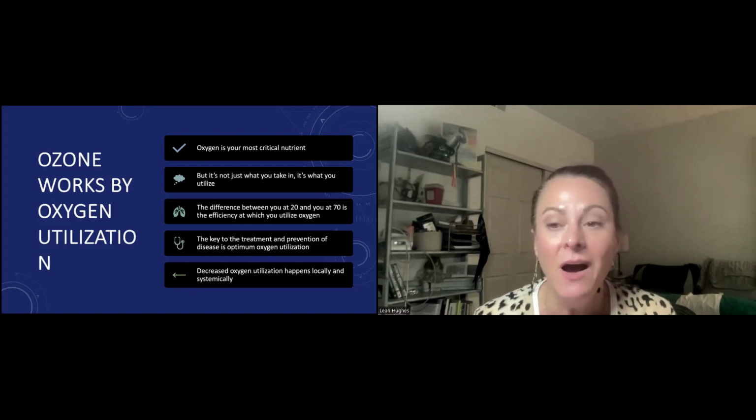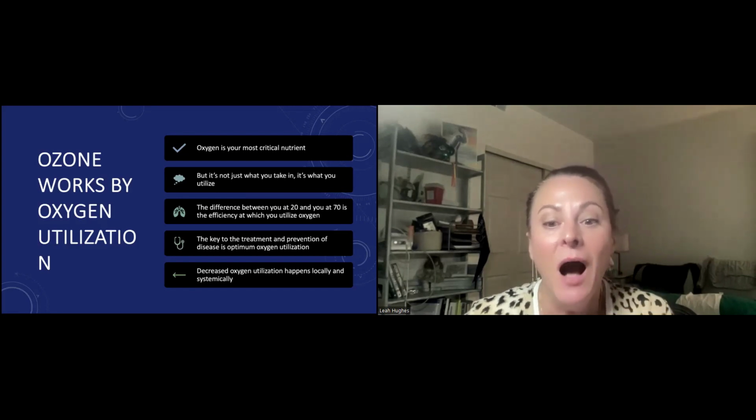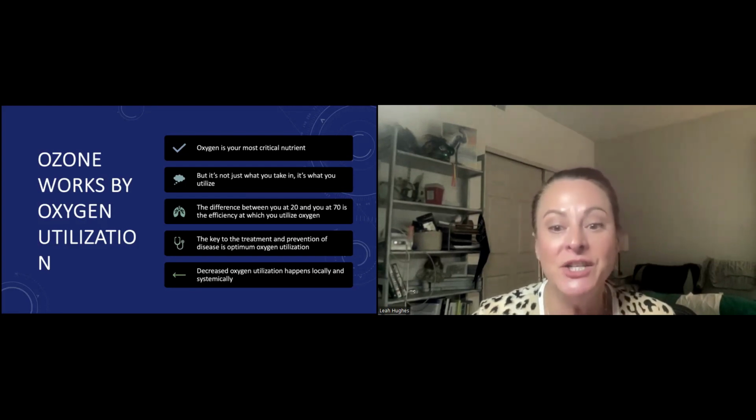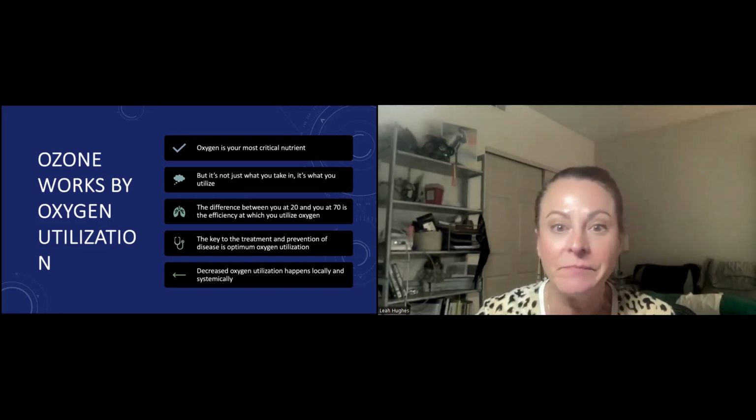As we age, we don't effectively utilize oxygen. I think we all know that as we age, things don't quite work as well as they did when we were in our 20s, although we wish they would. And the key treatment and prevention of disease really does boil down to how your body uses oxygen. Decreased oxygen utilization can happen locally and it can happen systemically, meaning your entire body.